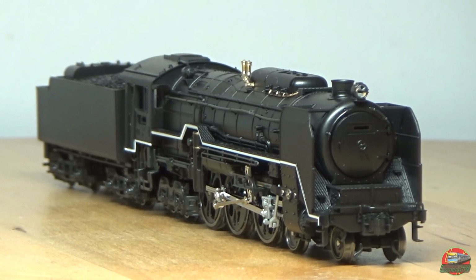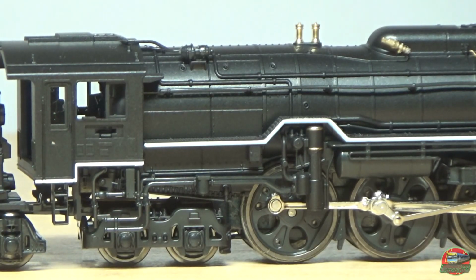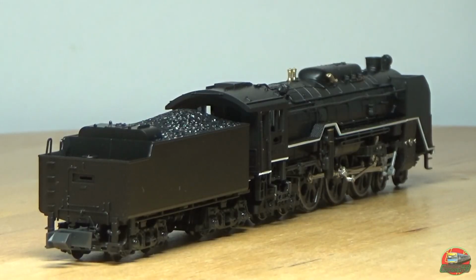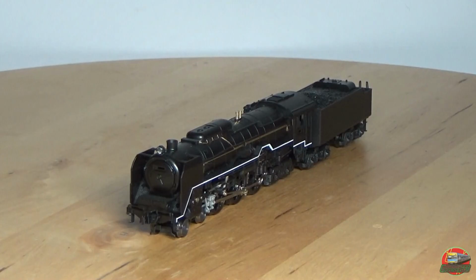Locomotive C62-17 broke the speed record for 3-foot 6-inch gauge steam locomotives in 1954, travelling at 129 kilometres an hour. They were primarily used on the Tokaido main line for express passenger services until being replaced by electric traction. The class remained in service until 1973. 5 of the class were preserved, with 1 currently in operational condition.